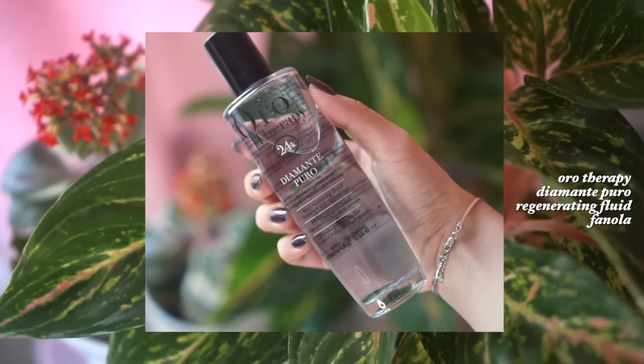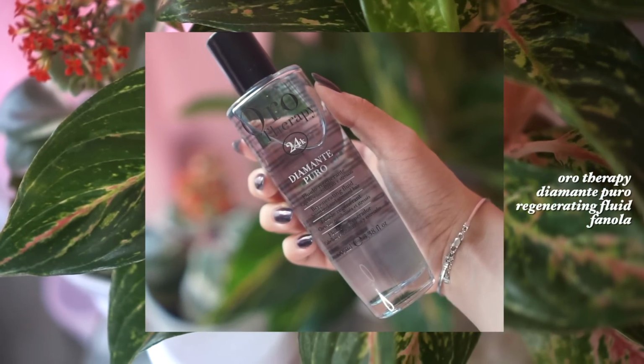This is the Orotherapy Diamante Puro Regenerating Fluid. It is so pretty. Like, look at this beautiful glass bottle and this clear see-through bluish oil. And also it smells really, really good. It smells like sweet almonds or something.